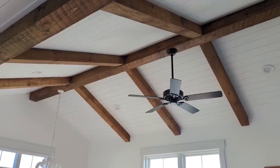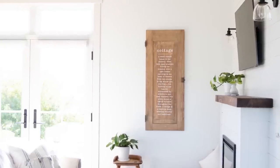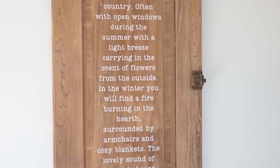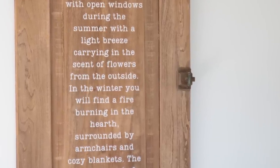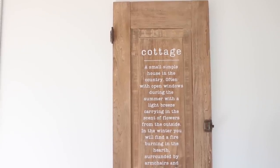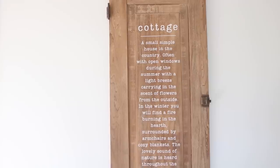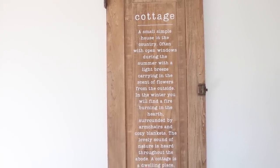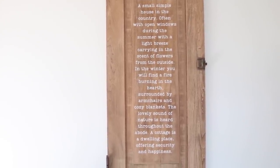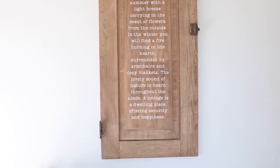In case you're wondering about this cottage sign that's hanging in the living room, this was a description I came up with years ago when I started my business, naming it White Cottage Company. I just made up my own definition of what a cottage means to me. It's a really simple definition, as you can see. I'm sure there's fancier ways of saying it, but I thought it would be fitting in here. Little did I know at the time that it would come to this, where I'd actually have two little cottages to take care of and furnish and just have so much fun with.